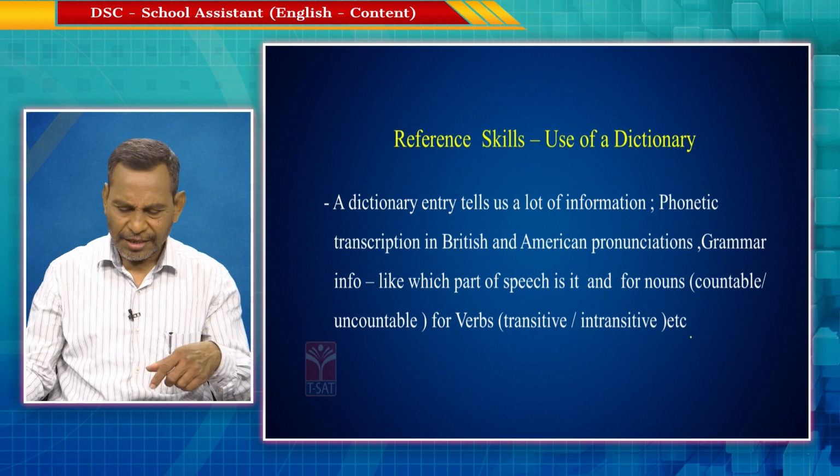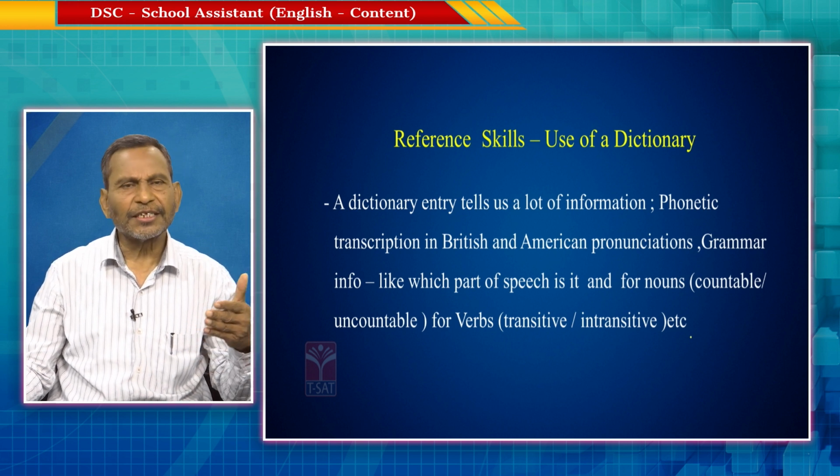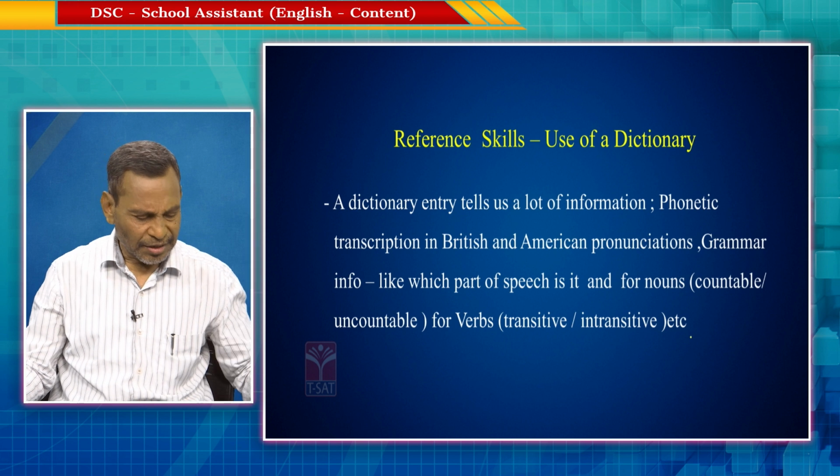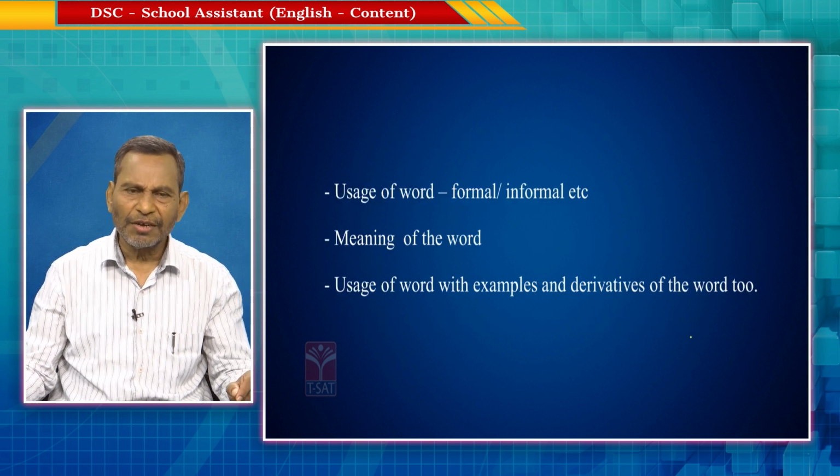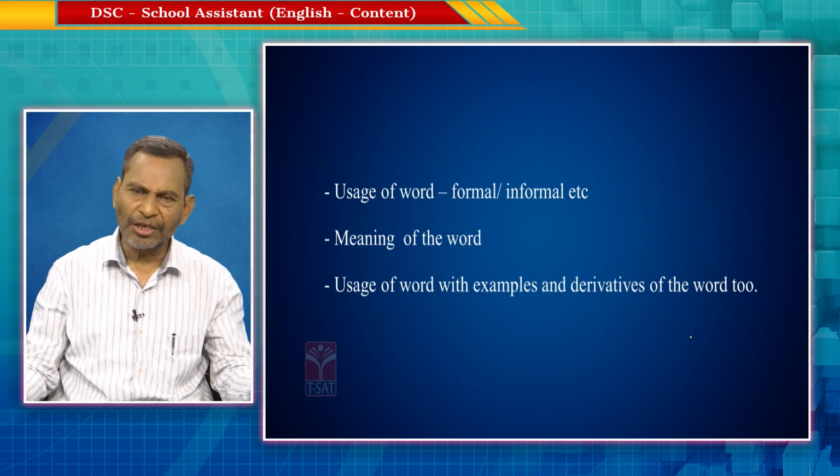And a dictionary tells us a lot of information, as I told you. It also gives us the use of the word, whether it is used as a formal word or an informal word. There are certain words that were in use earlier but are no longer in use, old English words and all. Then of course, the meaning of the word.